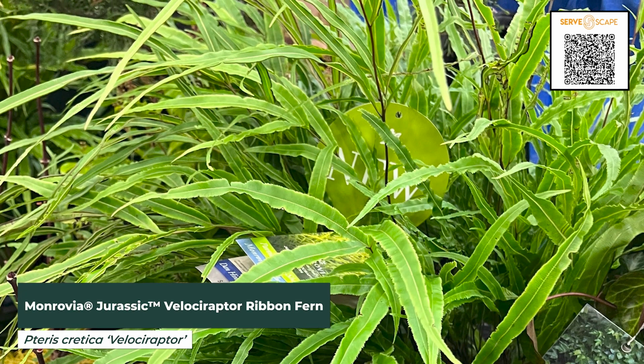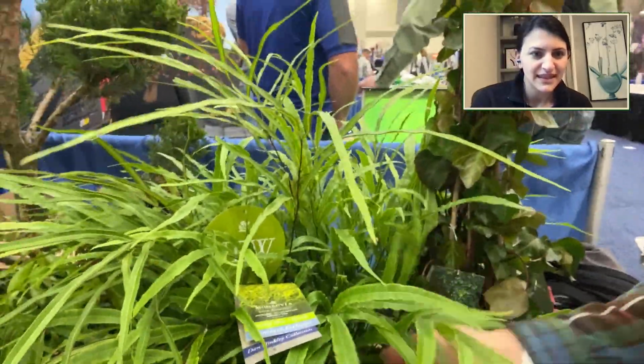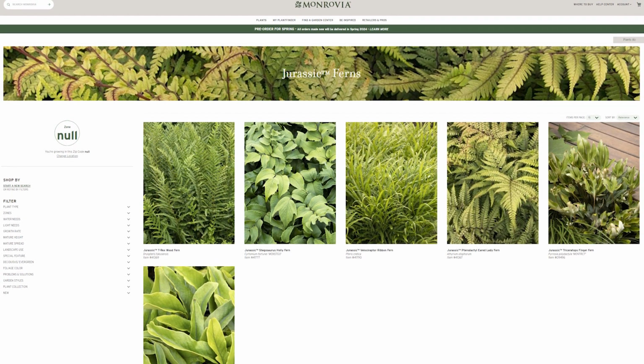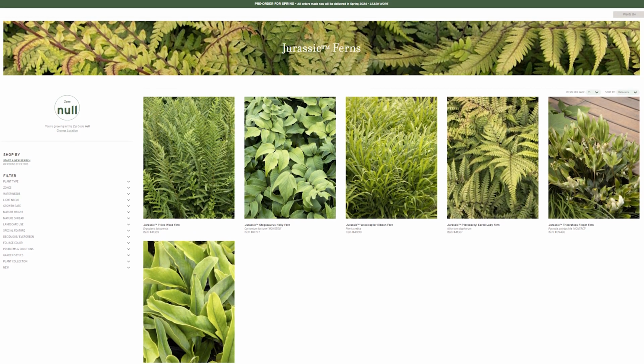Does it retain that color? Yep. That's pretty cool. It has such an awesome soft texture. I have not seen that before. That is a really cool one because it's new. The Jurassic series ferns is a new line of ferns coming out from Monrovia, so they've got a lot in the collection. You should check it out on their website.